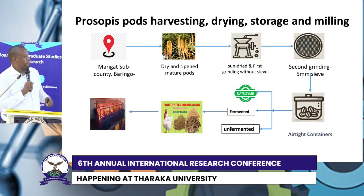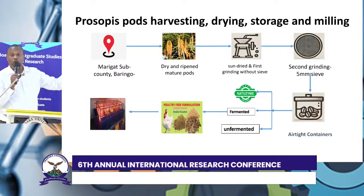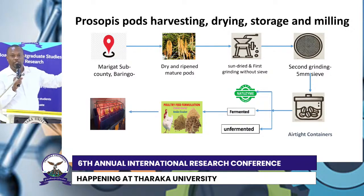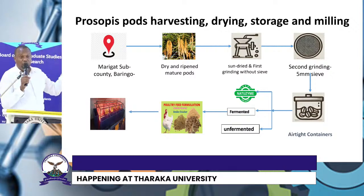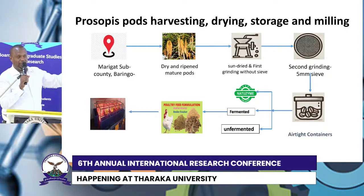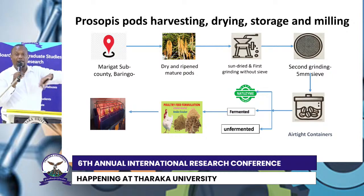Going further now to the materials and methods. Remember the map that I showed you? These pods were collected in Marigat. Marigat is found in Baringo County, in the Rift Valley. The pods that were collected were the ones that were dry and ripened. In fact, for you to get those pods that were ripe, you just shake the tree. Those that fall are the ones that we understand to be ripe, and you remove those that are blackened because that is an indication that they are moldy.